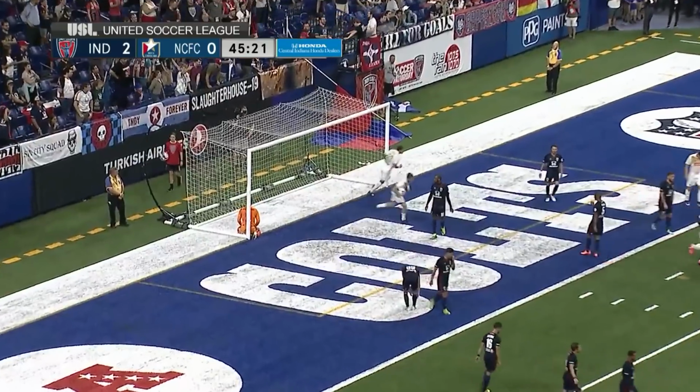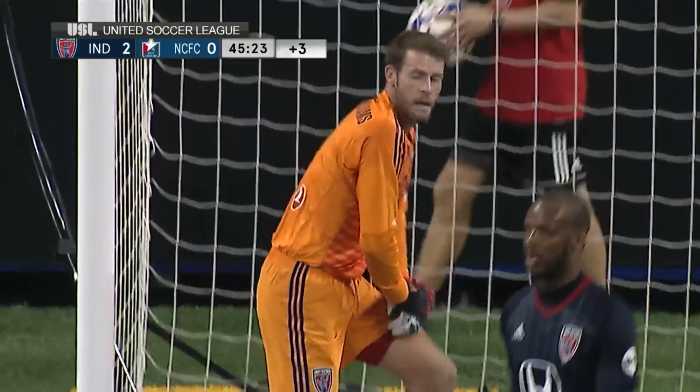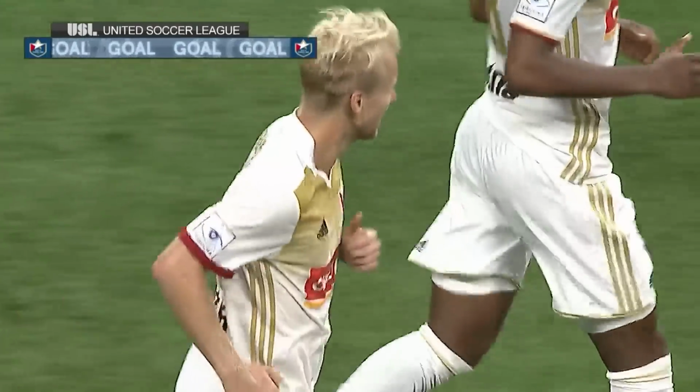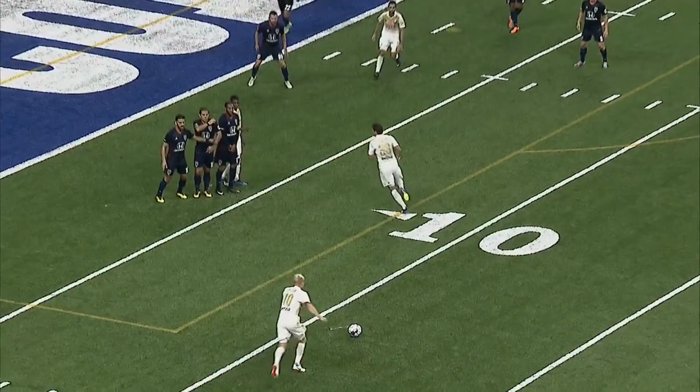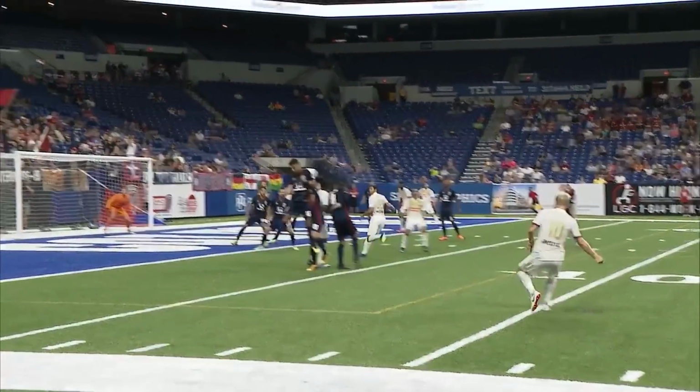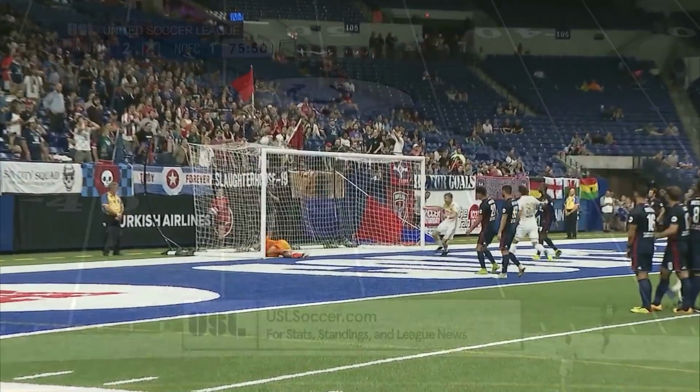And Becker has gotten one back for North Carolina FC. And just a momentary switch off by the Indy 11 has brought North Carolina right back in it. It's just a little bit of casual play beforehand that put Mitchell in the position to look to draw that foul to stop the counter. Becker has largely been in charge.